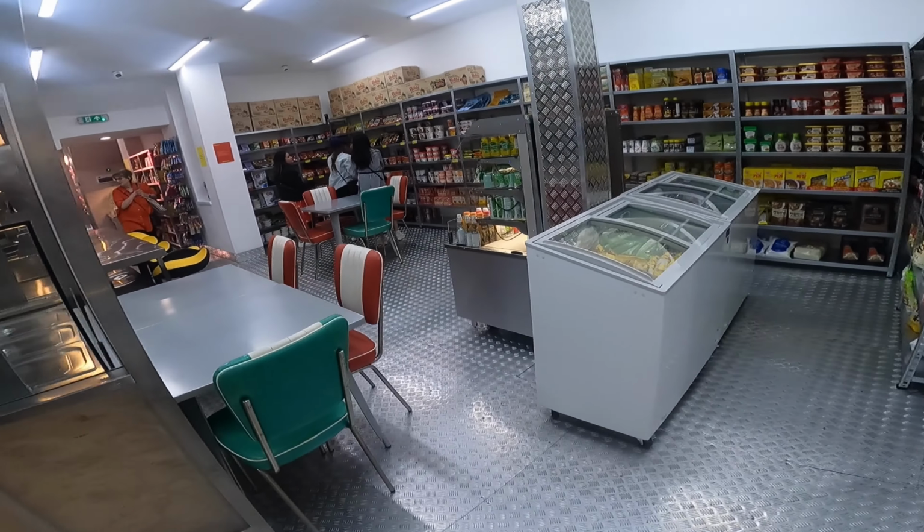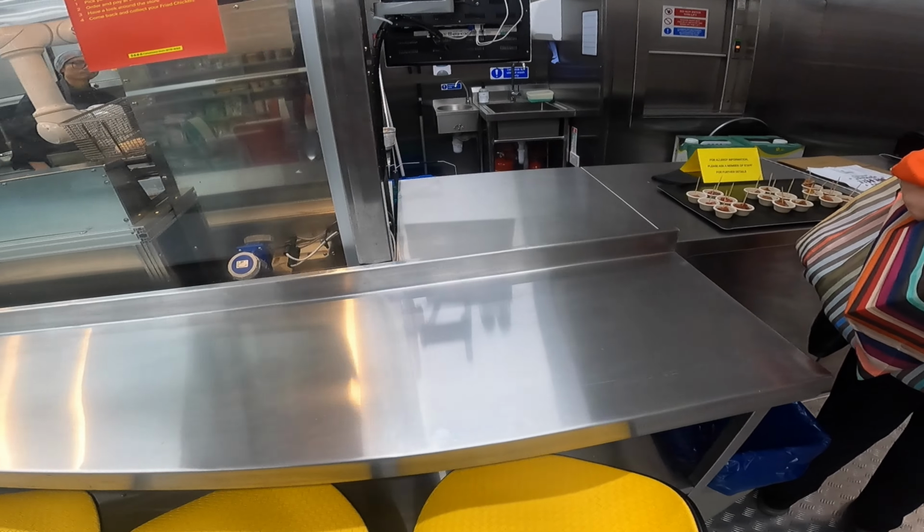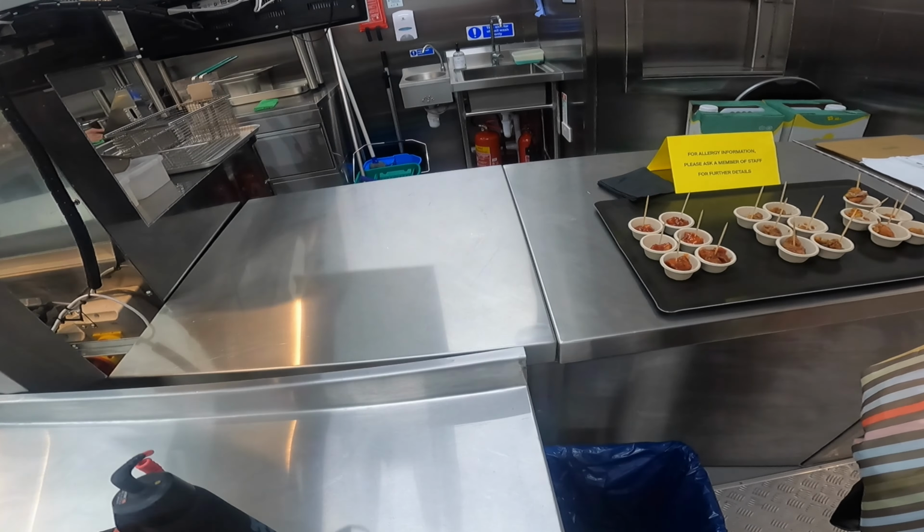Right, so as I said, it's a DIY noodle shop, so you pick up your noodles and then they've got the machine. You basically pick up your noodles, go to the machine, and do everything yourself. And they've also got some samples as well.